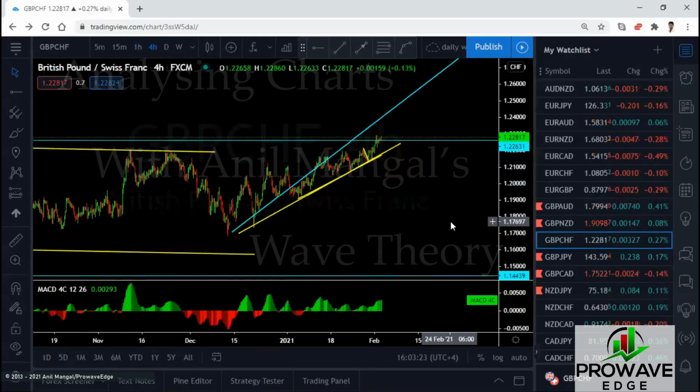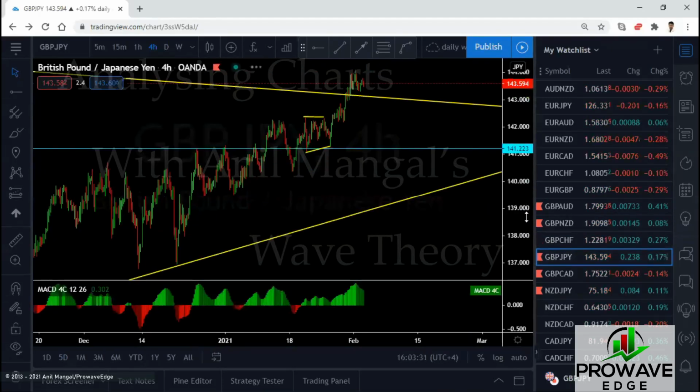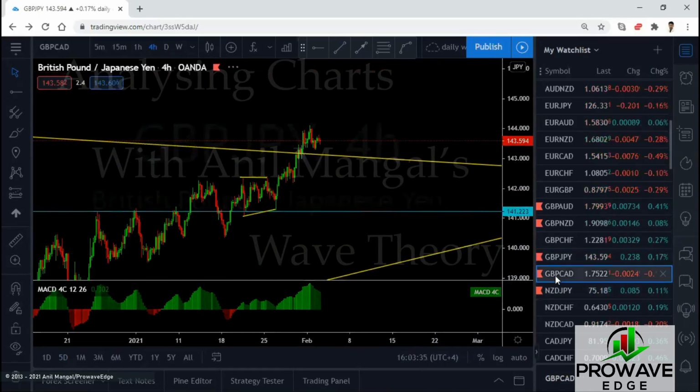It did. I'm not going to go through all the details of tops and bottoms again because I did it a little this morning, but sorry. I'll probably do it tomorrow or the weekend for you guys. Pound yen. Consolidating, no trade, not for the buy, not for the sell.